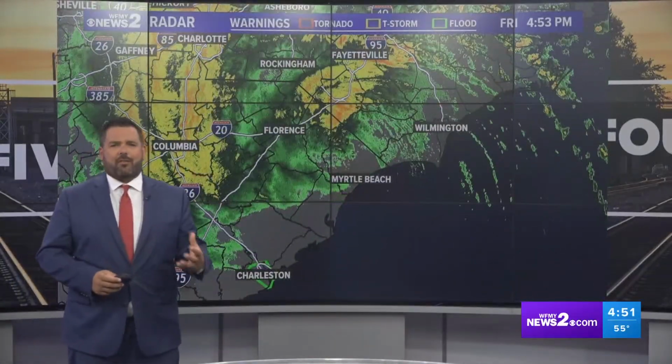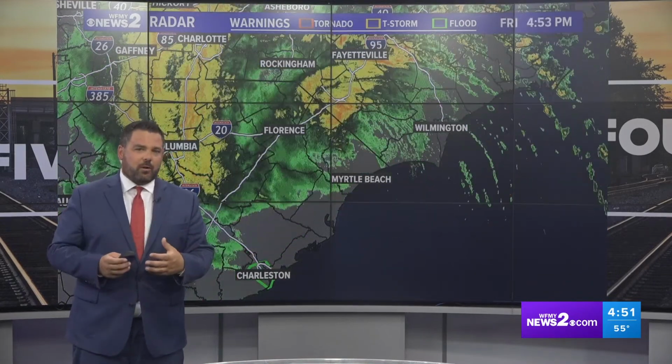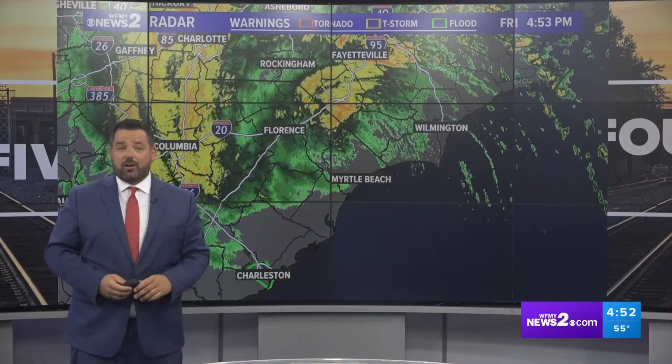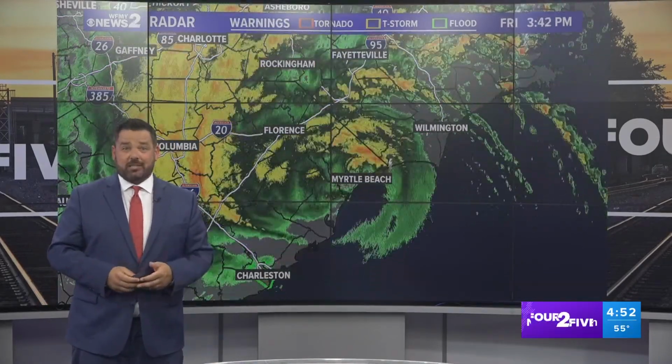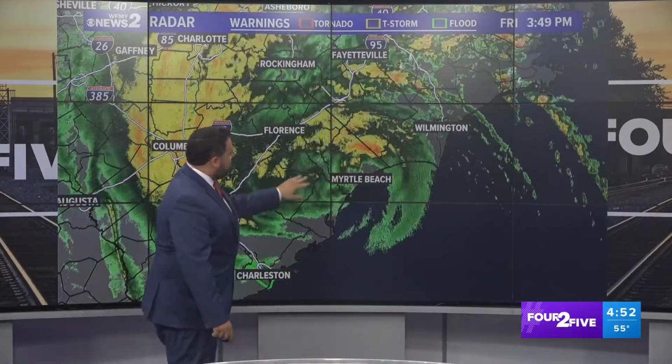In just the last couple of hours, really the last 90 minutes, I've started to get a lot more pictures from folks of a downed tree here or there. It seems like the winds are starting to take a little more of a toll, unfortunately, on our area. The center of the storm is still swirling. It's right here just north of Myrtle Beach right now.